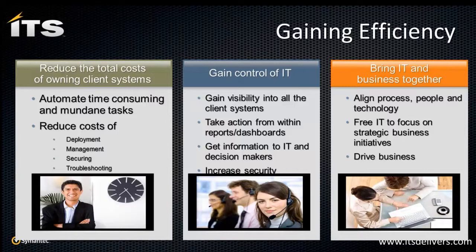And aligning processes, people, and technology, bringing IT and business together. IT is not just some support organization that belongs in the basement. It's a business unit, just like finance is, just like accounting, just like sales. And we need to treat it like one, because if you take accounting for a minute, accounting handles your paycheck. They interface with all of the employees, yet they're one business unit. Well, IT handles your computers and your data, and they interface with all employees. So in the scheme of things, they're not necessarily just a whipping dog. They're a business unit just like any other.